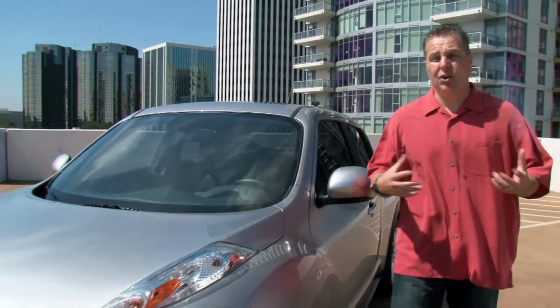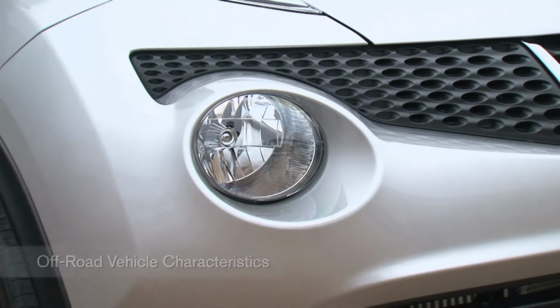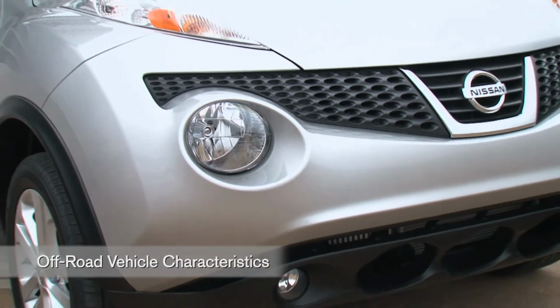Describing Juke is really difficult. It's unlike any vehicle out there. It was designed with inspiration taken from all kinds of other vehicles. For instance, it has a lot of characteristics of an off-road vehicle. The headlamps are reminiscent of rally car lights.